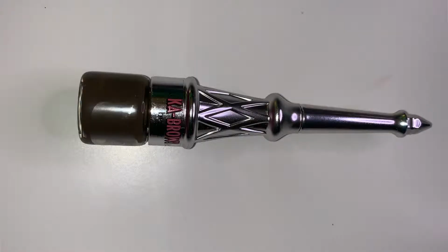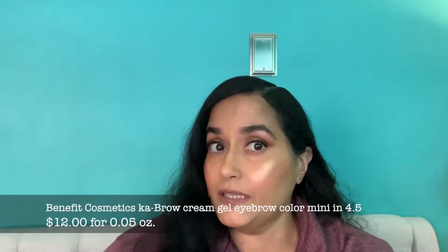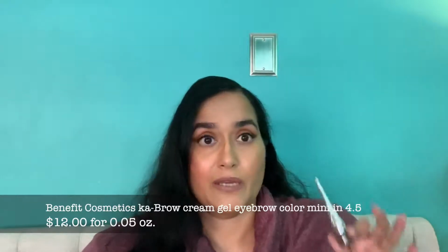I didn't use this one today, but I have been alternating between this one and the pomade in the same shade, 4.5, also from Benefit. That's what I'm actually wearing today. For the pomade, I'm actually going to get a shade, maybe one shade lighter, because I think they look a little bit too dark today. Let me know what you guys think of my eyebrows in the comment section.